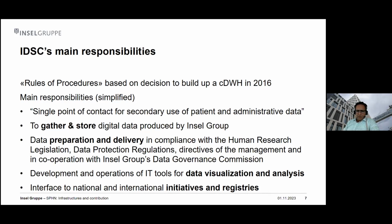We also develop and operate IT tools for data visualization and analysis. In the simplest version, this is an Excel that is connected to some kind of database. We have a click visualization software, and we have software that we have developed ourselves that Dominique will go into a bit deeper for cohort exploration.